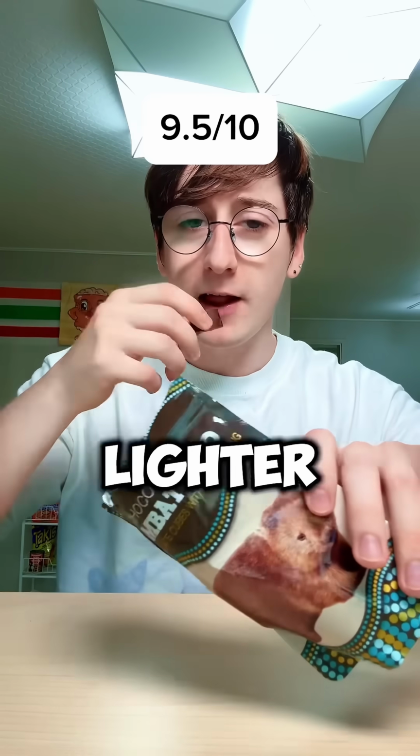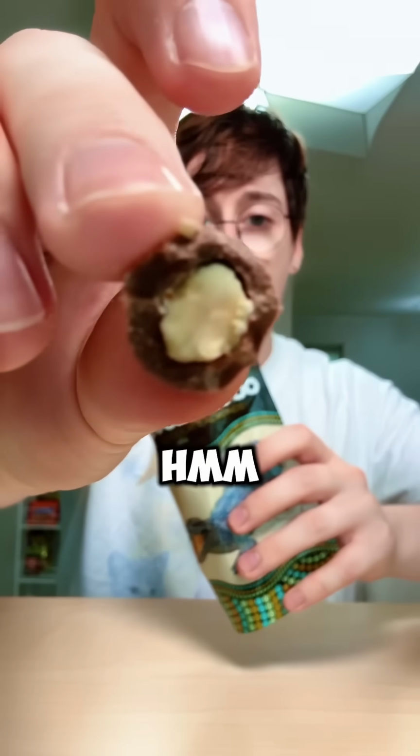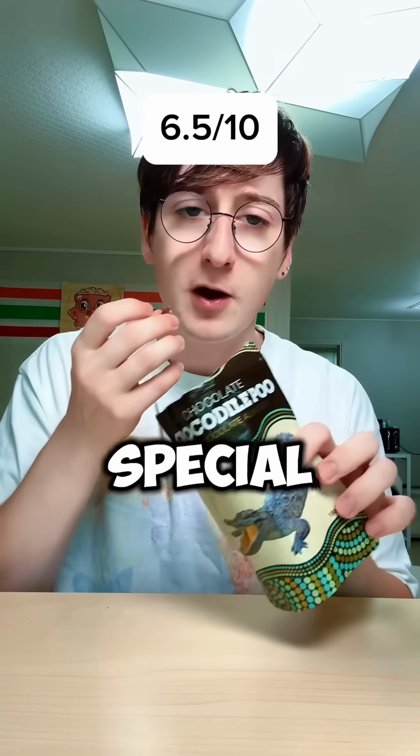Wombat poop. Dark chocolate cubes with white filling. Very creamy, much lighter. Crocodile poop. Chocolate almonds. Almonds and chocolate. Solid, nothing special.